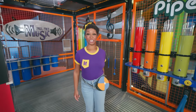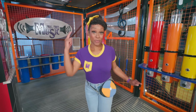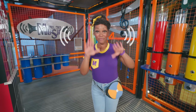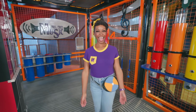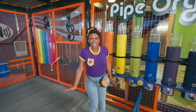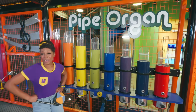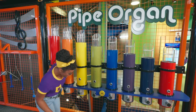Oh! This is a music room. Did you know when you hear a sound, it moves through your ear canal and makes vibrations that tell your brain what you're hearing? Yeah, very cool. And look, this room has so many things we can make music with and different sounds. Let's give it a try.